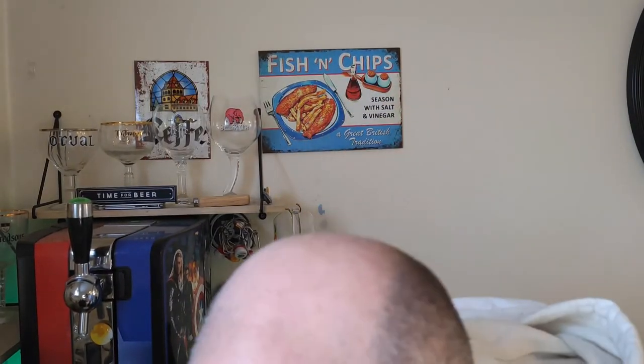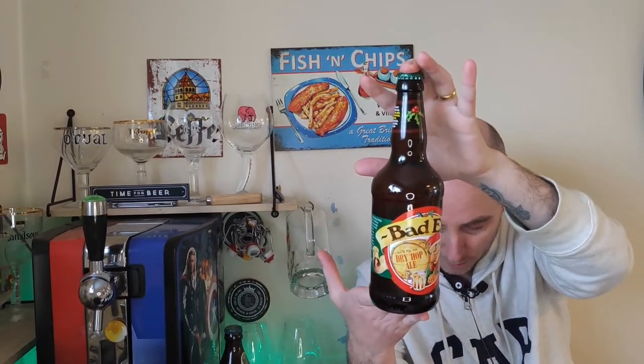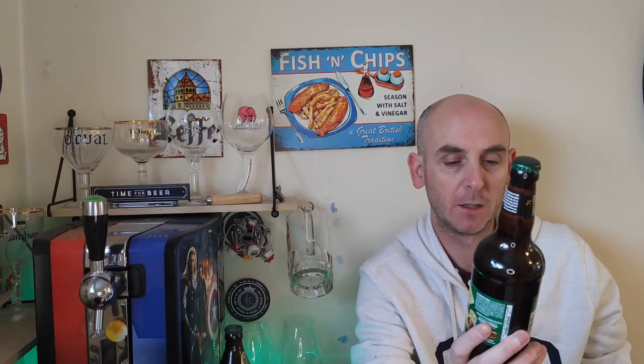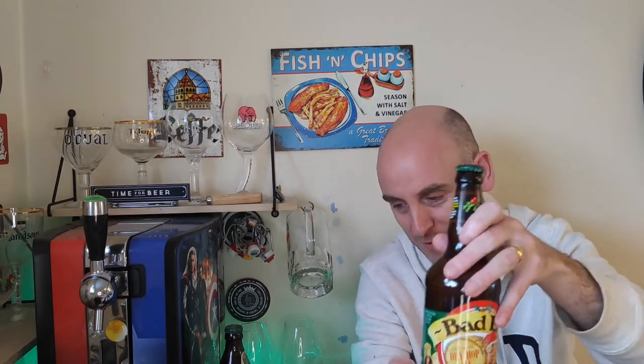Absolutely cannot wait. What else have we got left? Two more, I think. We've got another Bad Elf. This one's called the Dirty Hop Ale, a 6% ABV, 500ml bottle. Dirty Hop Ale comes in at... Where is it? Dry hop. Have we done that one? Oh, this is the one. Dry hop winter's ale, £2.99 for that one. For the Bad Elf dry hop ale. I don't know what I was calling it. Was I calling it dirty hop? Who knows? It's the dry hop ale, coming in at £2.99.